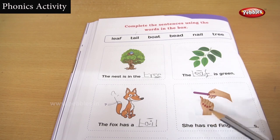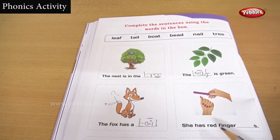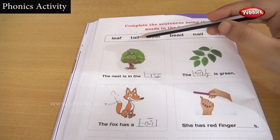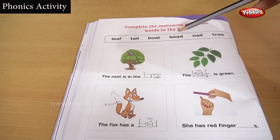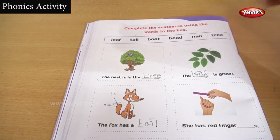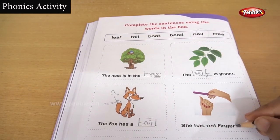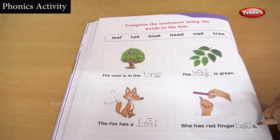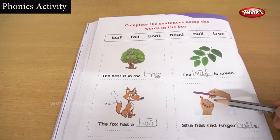Okay, let's look at this picture. She has red finger dash. She has red finger dash. She has a red finger. What is this? Leaf or tail or boat or bead or nail or tree? She has a red finger. Yes, very good. She has red fingernails. This is nails. Tell me the spelling for nails. N, A, I, L. S has already been given. She has red nails.